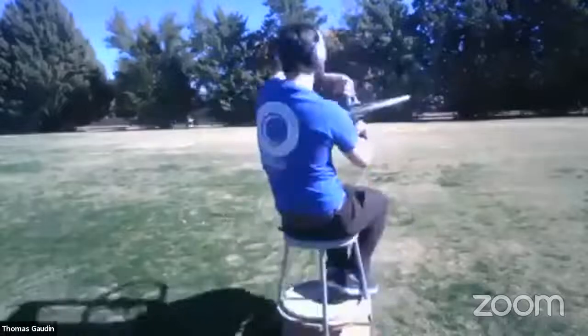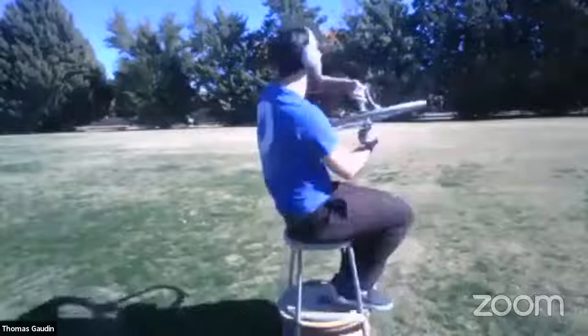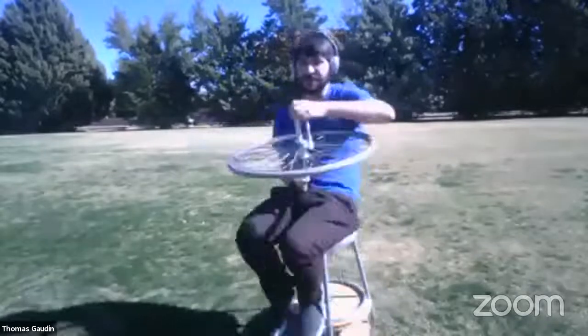The momentum of the bicycle wheel, by flipping it over, changes, and it causes me to change how fast I'm rotating. When we see that in a bot like Morgrim, we don't see the bot start rotating faster. Instead, it flips upside down.